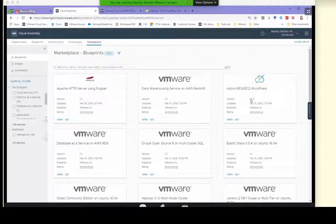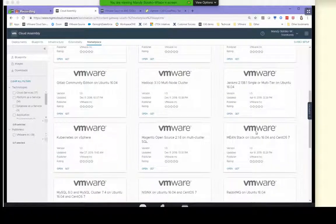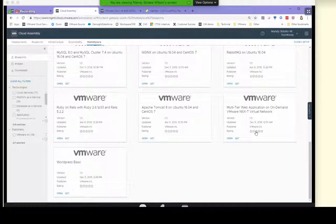We have, for example, a WordPress example which shows you multiple tiers, and that's a hybrid using RDS and EC2, so AWS native. We have one using an Apache HTTP server using Puppet. There's a number of different ones that are available, and it's a growing community, so more things will come as we go.